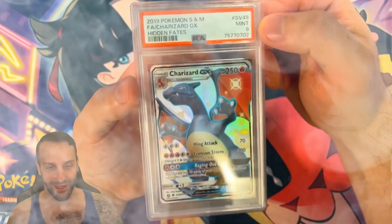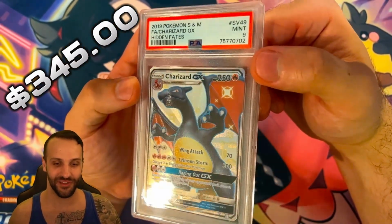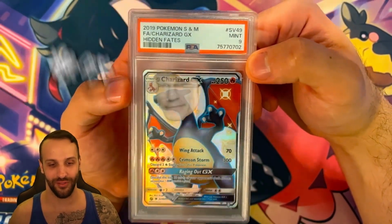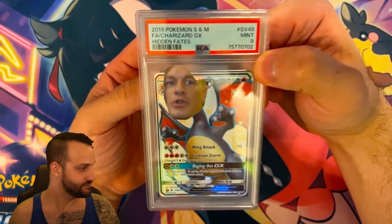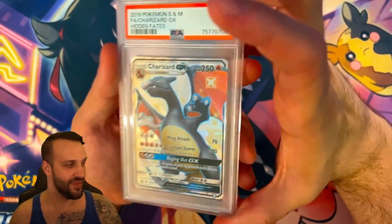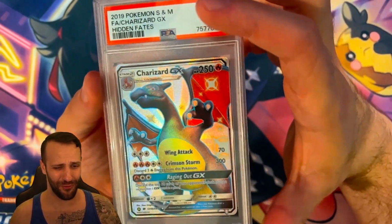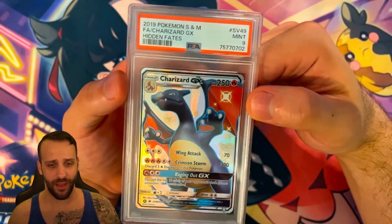We got a 9. We got a 9. Okay. That one hurts a little bit, but the 9 is still worth a little bit more than what it's worth raw. Are you sure about that? No, it's worth less. So according to Pokédata, the 9 is worth less than what it's worth raw, which I don't particularly believe. Either way, I'm hyped to have this in my collection.